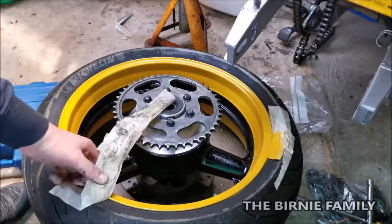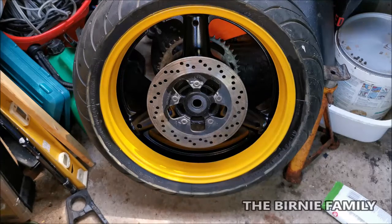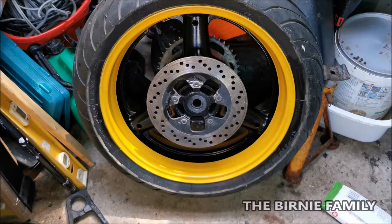looking really, really good. Here we go, guys, looking really, really good. But a couple of spots here and there, guys, where the paint's come away. But that's okay. We'll just touch those bits up with a touch-up stick. That'll be fine. We won't even see the difference. But God, it's looking okay, guys.